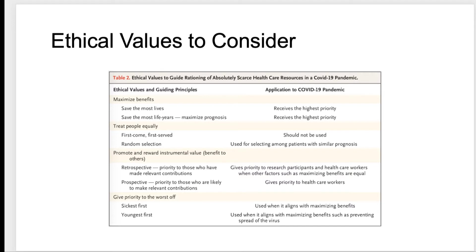In a March 23, 2020 article in the New England Journal of Medicine discussing the fair allocation of scarce resources in the COVID-19 pandemic, the authors provide recommendations for allocating resources. It says that we should aim to maximize the benefit of care to save the most lives and maximize prognosis. Patients should be treated equally. This is not a situation for first-come, first-served allocation. For a group of roughly similar patients, random selection is really preferable.